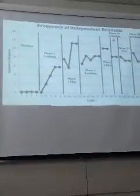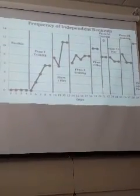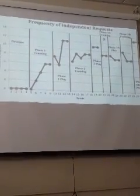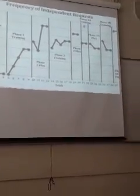The change in level was most significant in phase 3B, and that was when the frequency of the independent requests was the highest at 13. So that was really awesome to see, and that was when it stabled off at 13 as well. The lowest was in phase 1 training.